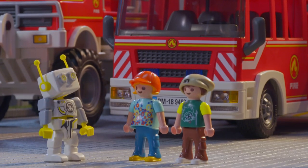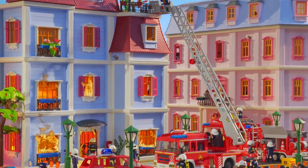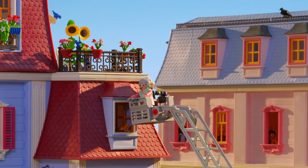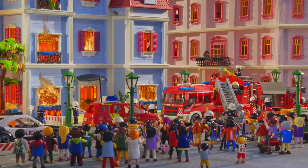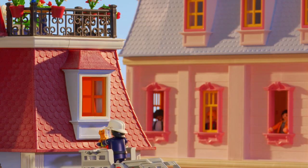The turntable ladder on the fire truck has several functions at once. For once, you can use it to rescue people from high buildings. If there is a fire on the first floor, the escape route is blocked. But with the long ladder and the rescue cage, the residents can be saved. Also pets? Yes, you can also use it to rescue animals.